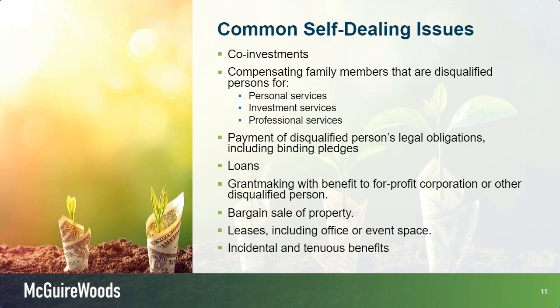And I think the incidental and tenuous benefits are ignored, and that's an exception under the rule that any transfer to or use by or for the benefit of the disqualified person is self-dealing. And that can be really helpful in a lot of situations.